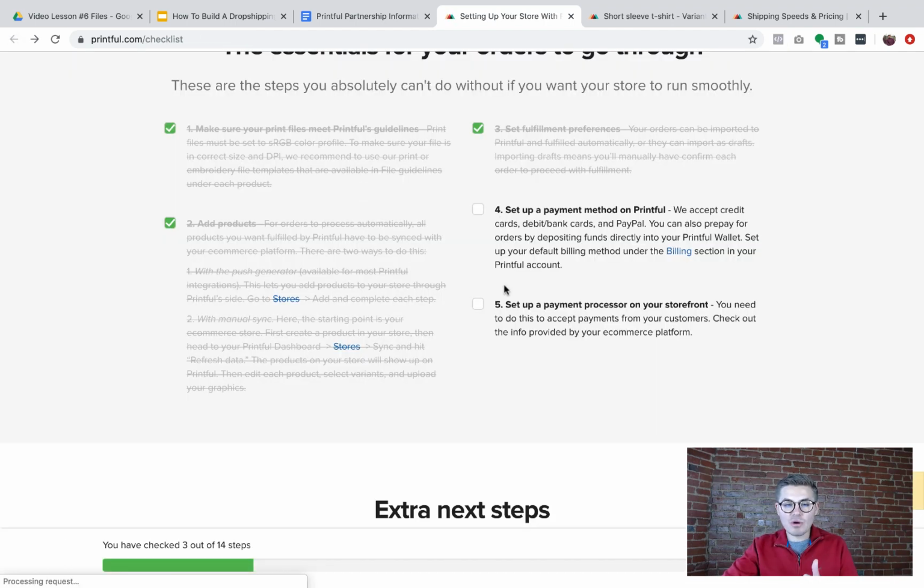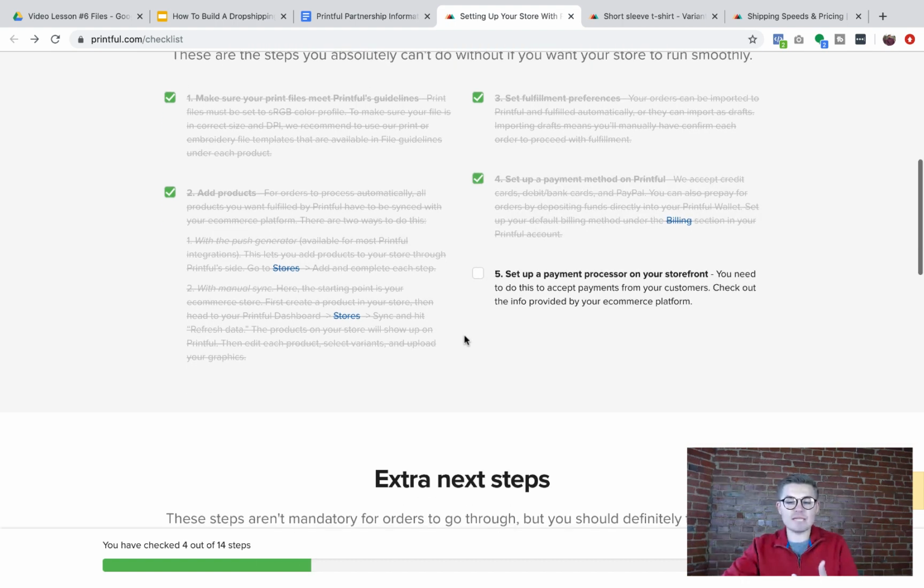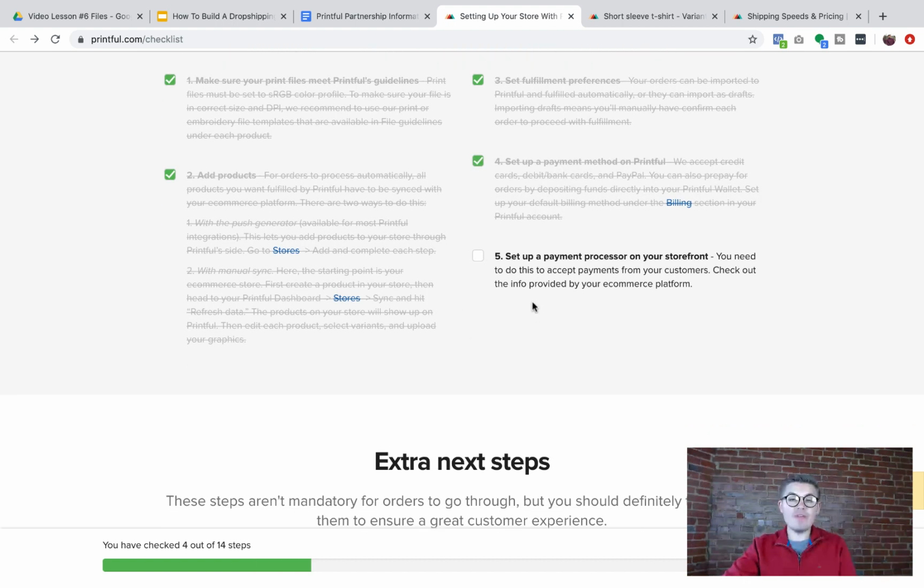So you'll go in there and you'll set your billing information, and then once you do that, you'll come back to our checklist here, and you'll check this off of the list because you've then set up your billing information. Then set up a payment processor on your storefront.